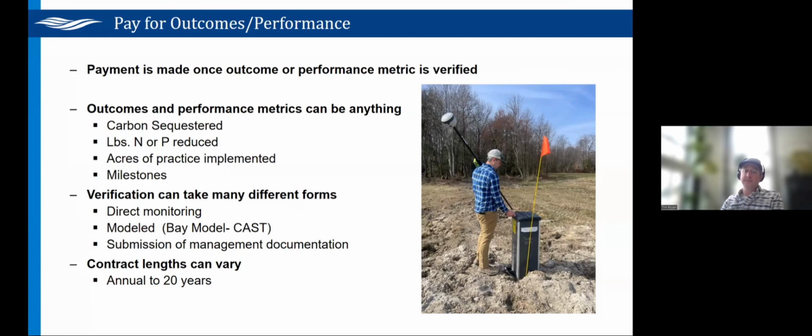And those models need to be approved models based off of expert panels that have said that, in this region, you doing this practice, there's this certain amount of reduction that's to be expected. And for us, we have the Chesapeake Bay model that has all of the different approved best management practices in it with different reduction parameters. And we have a tool called the Chesapeake Assessment Scenario Tool that we're able to say, if I implement, say, drainage water management in the Sassafras watershed, I expect to reduce nitrogen by X amount by doing that project.